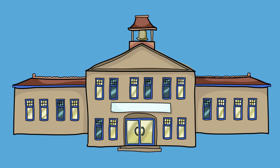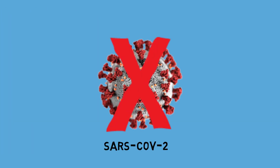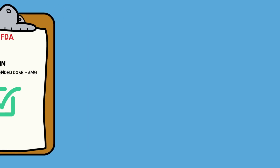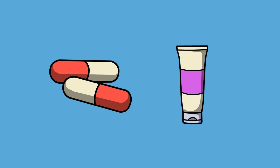A group of researchers from Monash University have published a paper where they claim that an antiparasitic drug called Ivermectin can be used to stop COVID-19 replication. Ivermectin is approved by the FDA for treating a number of parasitic infections, and the drug has an established safety profile. It can be taken by mouth or applied to the skin for external infestations.